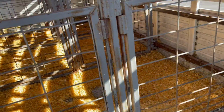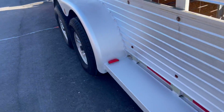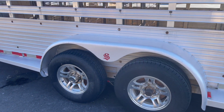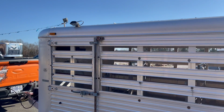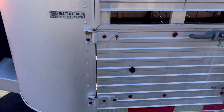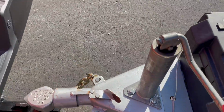Fully insulated ceiling, two-way roof fence. Lots of dome lights in here. You can see the floor there. The shingles have blown up forward. Shingles are clean. A good set of aluminum wheels on it. Full escape door. Got your load light here. 2 5/16 inch hitch.